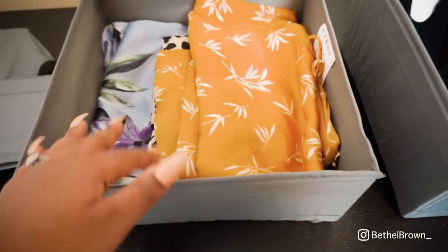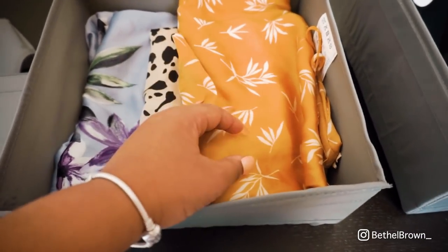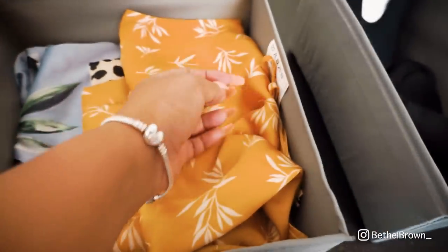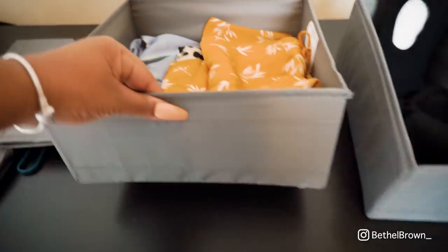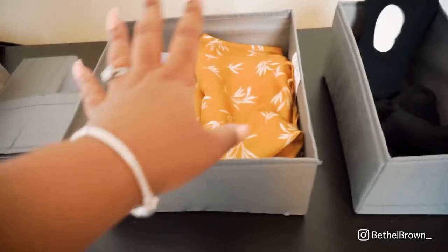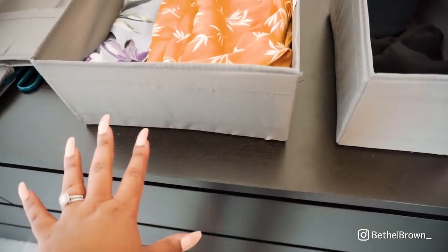And then I spoke about these silk PJs on my Instagram page. I picked up a bunch from Primark in just different prints. These are all cami tops with shorts, and they're just really cute. So again, these are the bigger containers, and I'm going to use these to organize all of my sleepwear, PJs, etc., in this top drawer. I won't bore you with all of that nonsense, so I will get on and organize that now.